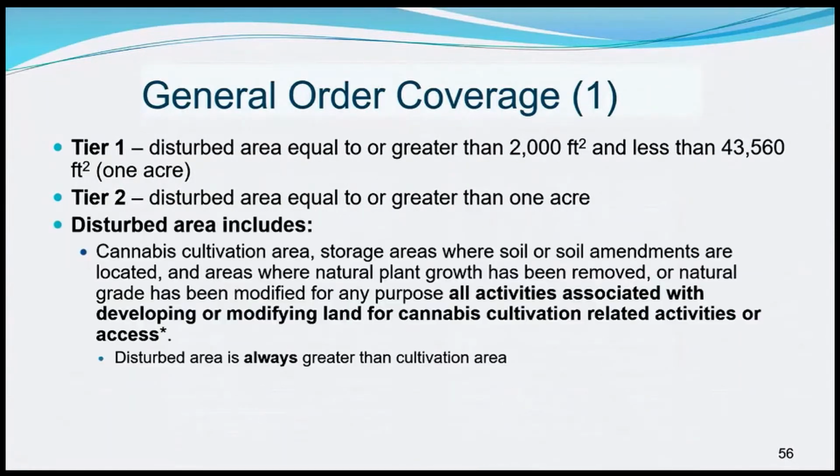Disturbed area includes areas that are disturbed for all activities associated with developing or modifying land for cannabis cultivation related activities or access. This includes things like the area where you're actually cultivating, the walkways around that area, places where water is stored, where fuel is stored, and the disturbed area is always greater than the cultivation area. You will get an error on your application if you do not obey that. So please make sure your disturbed area is reported as larger than or equal to your cultivation area.